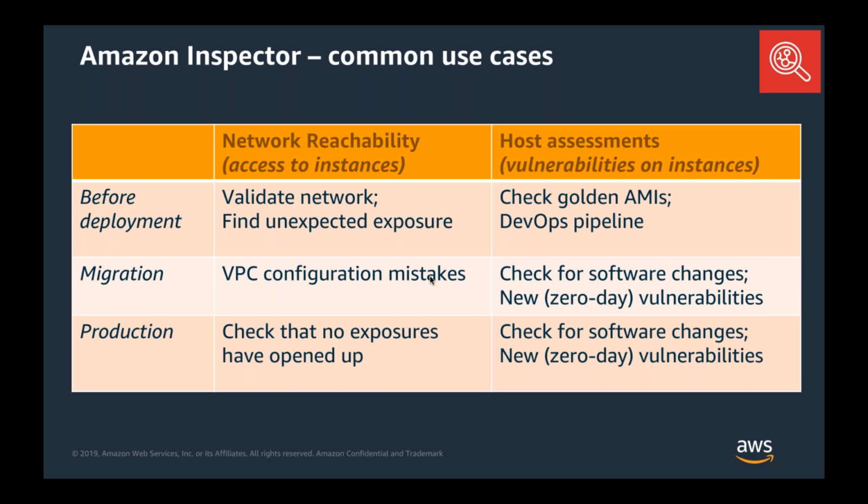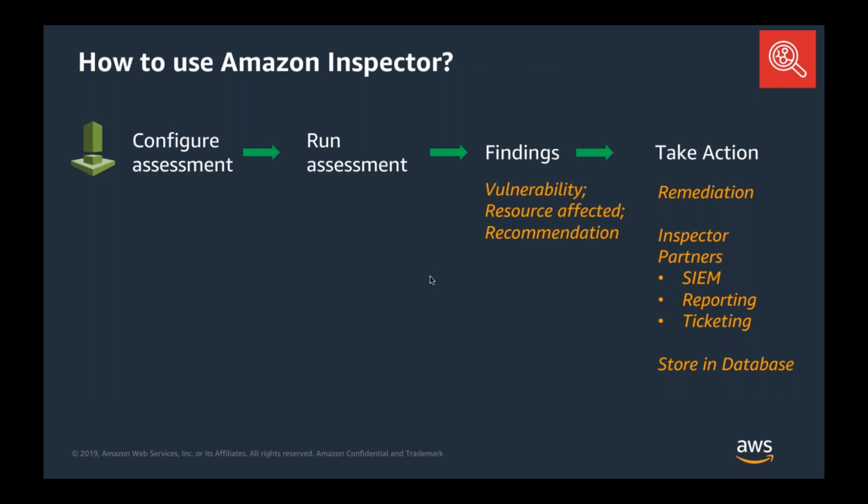Once you combine this with host assessments, you can understand not only if there is a path to reach that EC2 instance, but also if there is a service, a specific service behind it. And not only that, if that service is also vulnerable to known vulnerabilities. By combining these two types of assessments, you have a full view of what can happen.